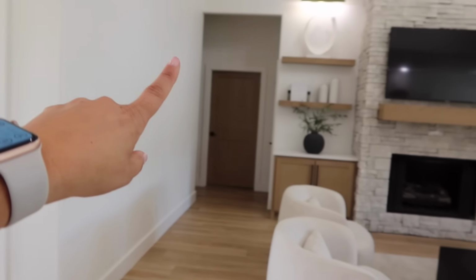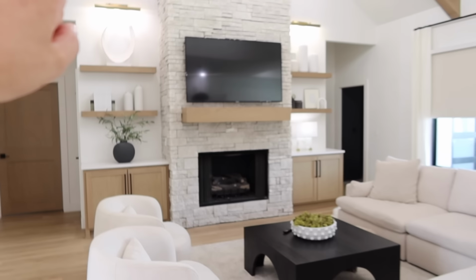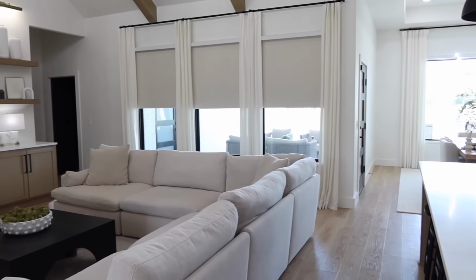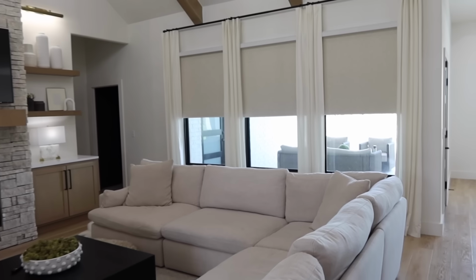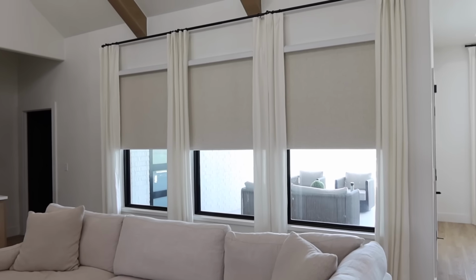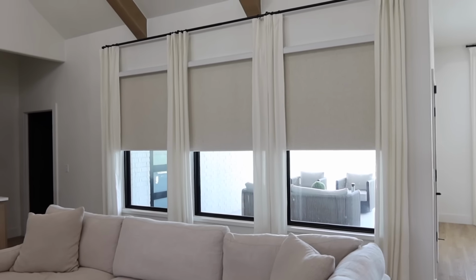And then eventually I'm gonna do Chase's office and our guest bedroom. So you can just do it as you get the money or the time. You don't have to do it all at once, but I highly recommend these. I feel like they look so much better than my cheap ones, and they're so much easier to use too.